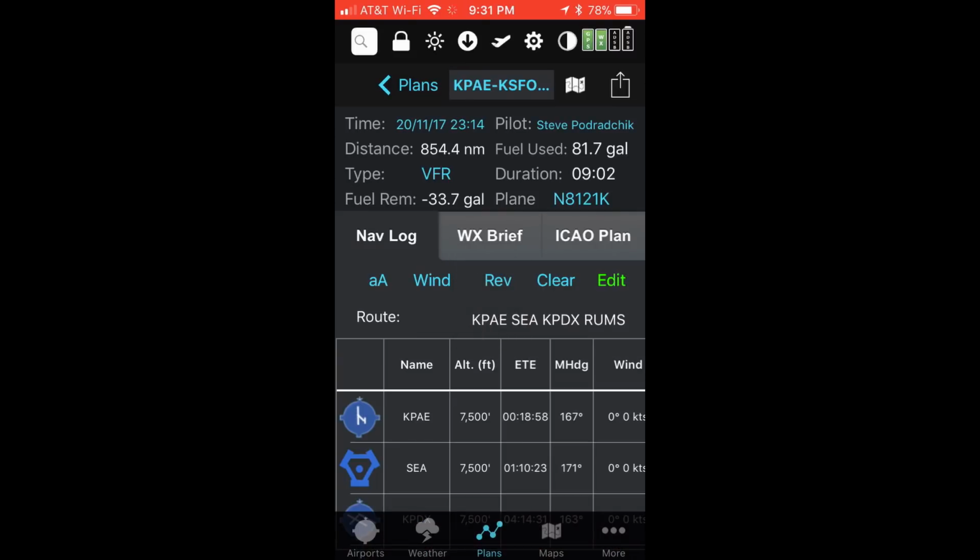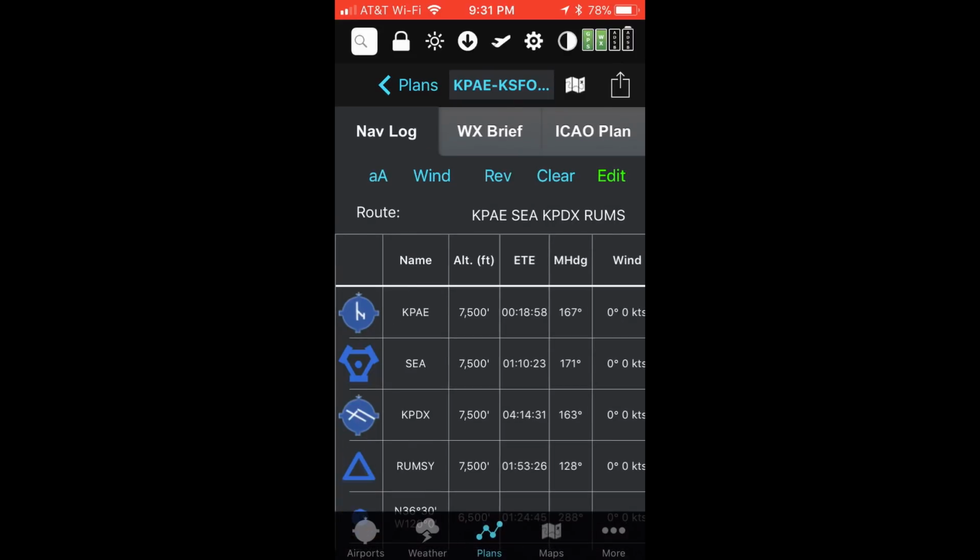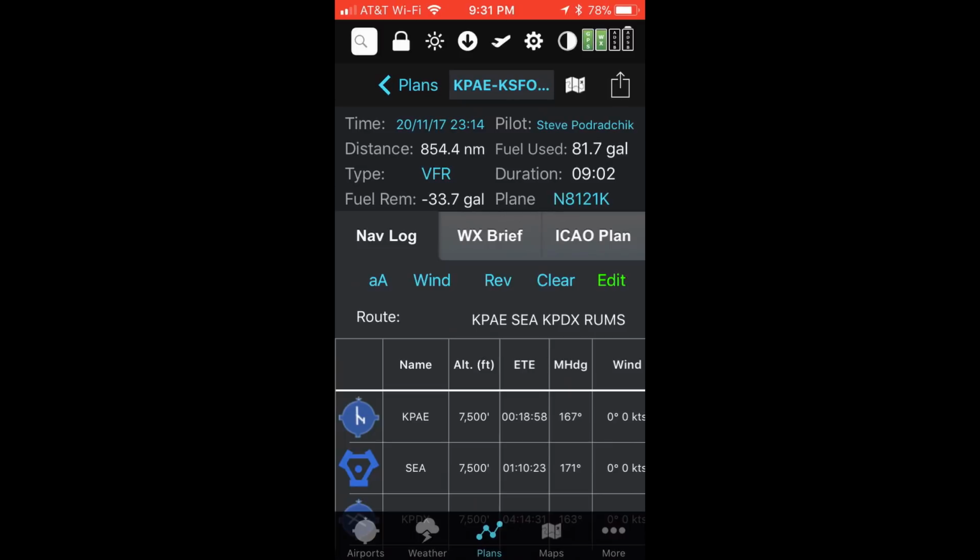Oh, actually, there is one thing that we did add for flight planning that I think you'll like. On flight planning, there's not a lot of space on the iPhone screen. So to give you more space to see your navlog, check this out. On the bar in the middle of the screen that says Navlog, WX Brief, and ICAO Flight Planning, double tap on that. Look what happens. Now it gets all the stuff that would normally be at the top, the flight duration, flight time, aircraft, all that kind of stuff moves out of the way. To bring that back, you double tap again, and it brings it back.